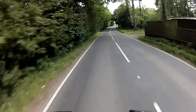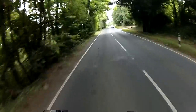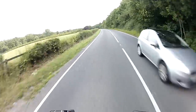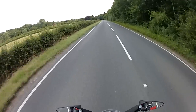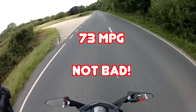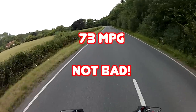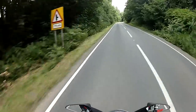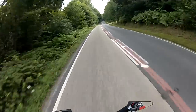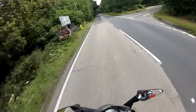So I guess we better get the boring bits over with first. So the miles per gallon that I've had out of her, I did a little test, and from 6 litres, I got 96 miles. So I'm not going to work that out in my head right now. I'll put that on the screen now. So that's the miles per gallon that I've got on this bike.